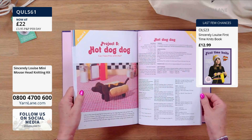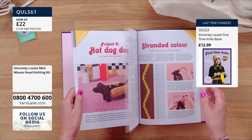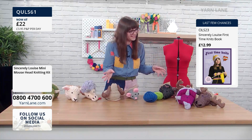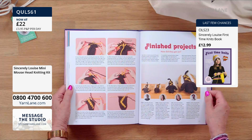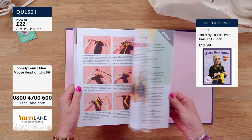Oh, and then a hot dog project. A little hot dog. Yeah, and if you look at the finished ones, they made different size ones. Oh my goodness. That's what I really like, my patterns having the option to change the size of them. With the hot dog, you can make it small, you can make it big, it's the same knitting pattern. Oh, that is so cute. And I love the mustard on the top.